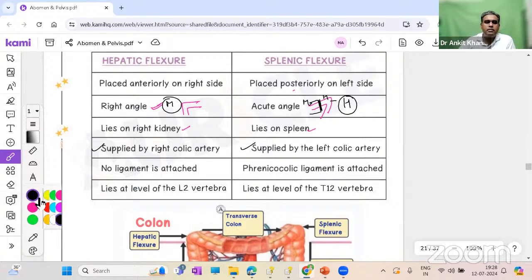The right colic artery will be a branch of which artery? It will be a branch of the superior mesenteric artery. The left colic artery will be a branch of the inferior mesenteric artery. There's no ligament on the right side, but on the left side, there's a ligament known as the phrenicocolic ligament.